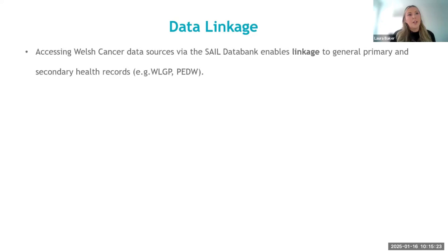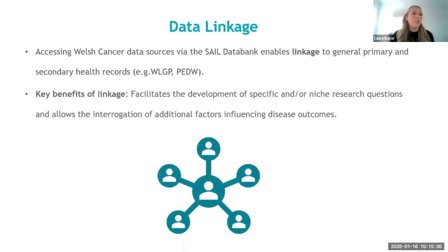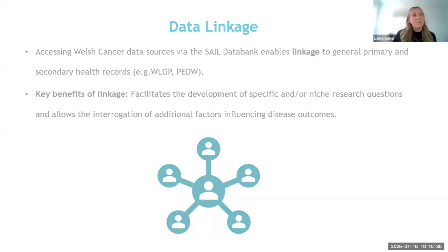And really I want to drive home that the benefit of using these data sets is that we can facilitate linkage to other primary and secondary care healthcare records, which can enable more niche and specific research questions to be developed and interrogate other additional factors that are going to influence the disease progression and outcomes.